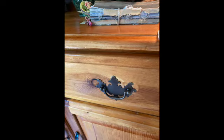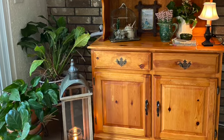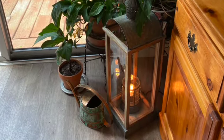The whole piece got a good wiping down with Restor-A-Finish. I found it at the antique store. It restores the surface of a piece of furniture without a lot of stripping. I did sand the other off, but it seems to be fine now.